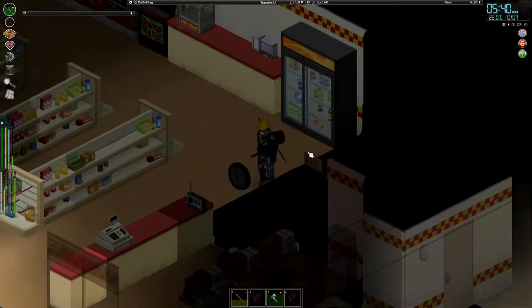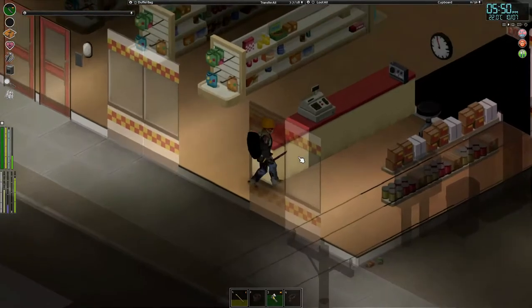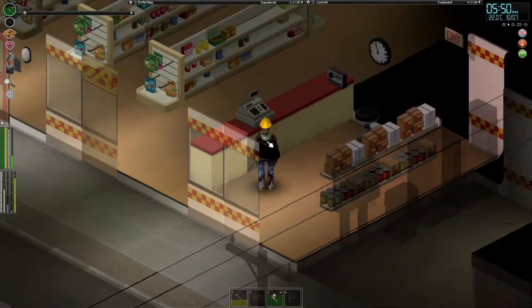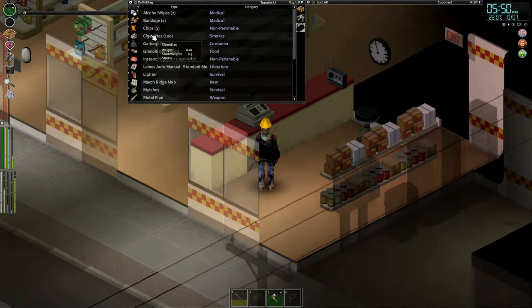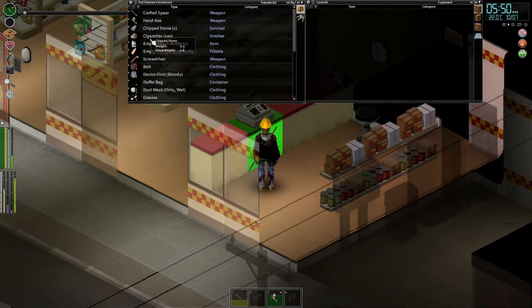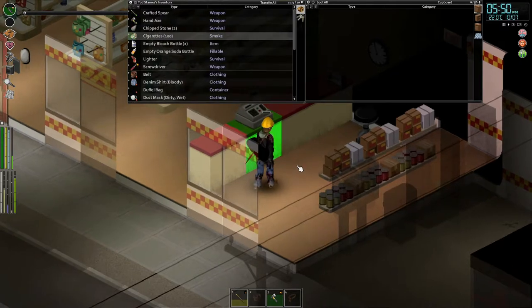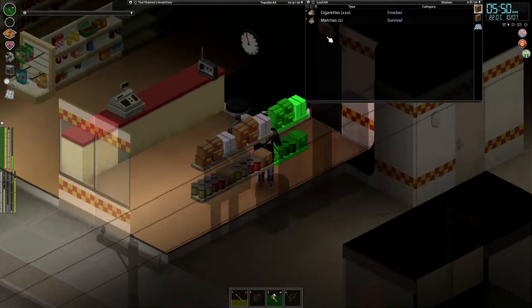There's a door. Is there even a door? Yes. Perfect. Now we got smokes. And some of that. Yeah, here we go.